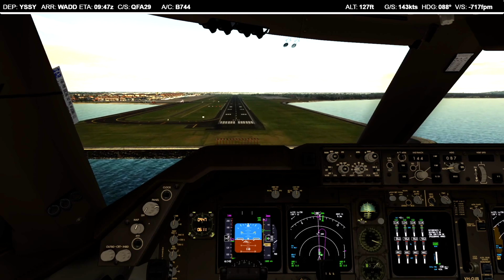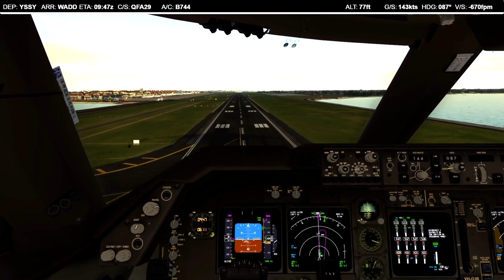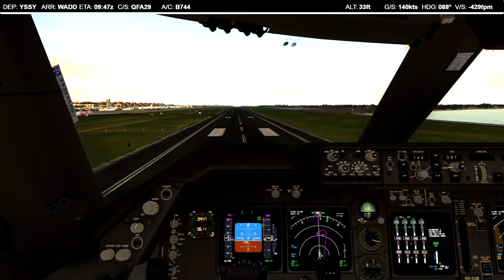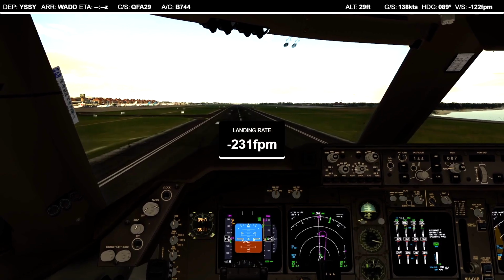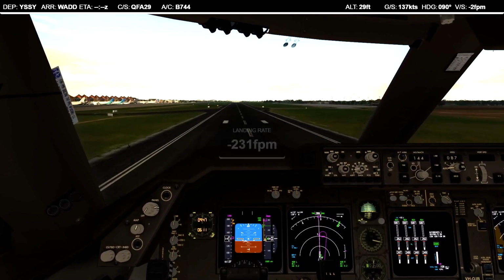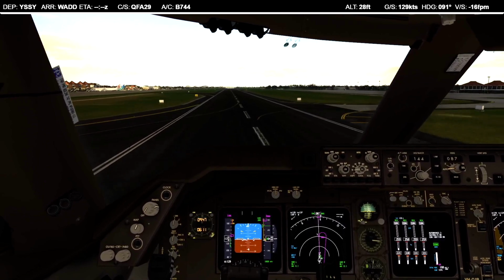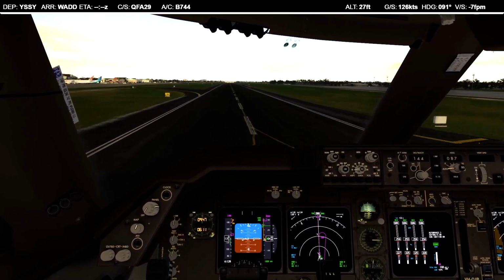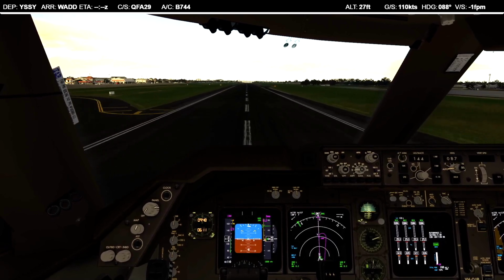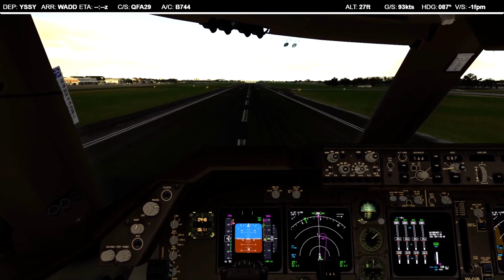Ooh, look at the shadow down there on the ground. 100. Aircraft shadow. 50. 30. 20. 10. Nice. I'll reverse. Nice. That was a good touchdown. That was a good one. I really like that one.